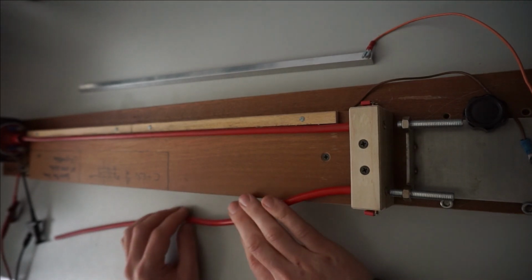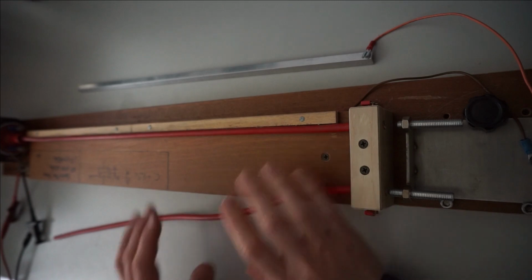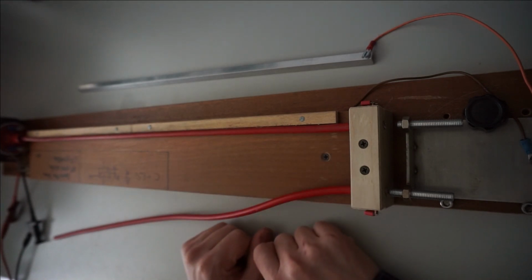So now it is even easier to generate parasitic sparks. The whole setup became notably more susceptible.